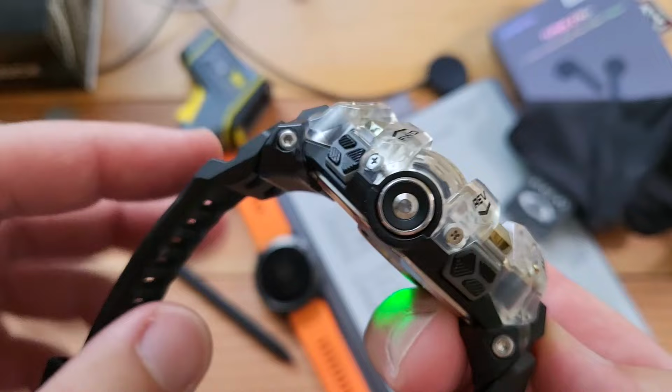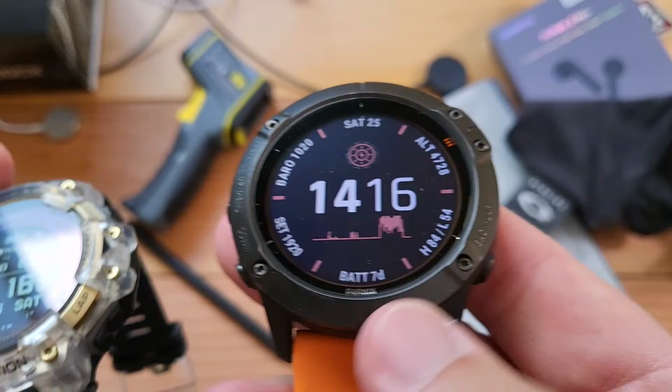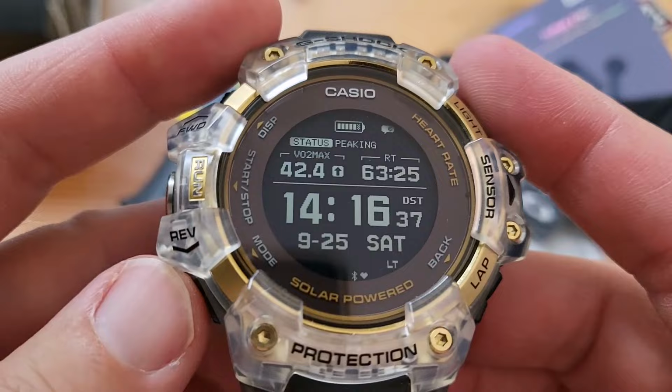And the design has grown on me. You know, a lot of people don't like the Fenix design. I love it. Love the design. I love the screen. I love that huge real estate. If you want a smaller screen, this one might be for you. And then at any time, you do have that glow light.